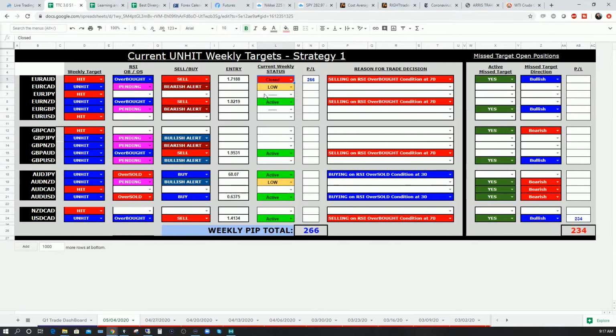Craig says, if you missed a target, how long do you hold it? Well, Craig, you're going to hold it until it hits that target. You'll hold it until it hits that target.